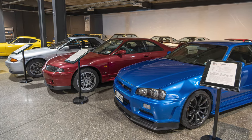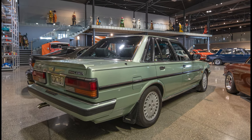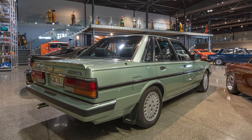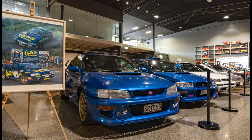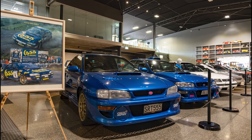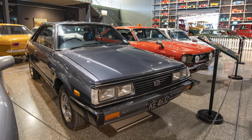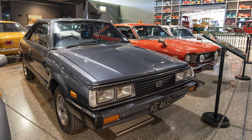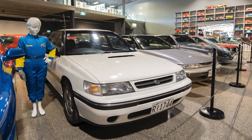So much cool stuff in here to see, and they're all pretty much standard vehicles. They've just been restored or well maintained, and some of these Datsun Bluebirds are awesome. 22B, those are really hard to find now. My favorite was one of these little Leone coupes, and of course the RSRO.